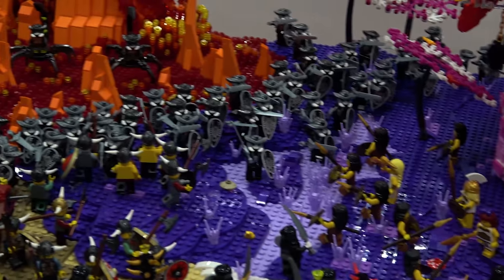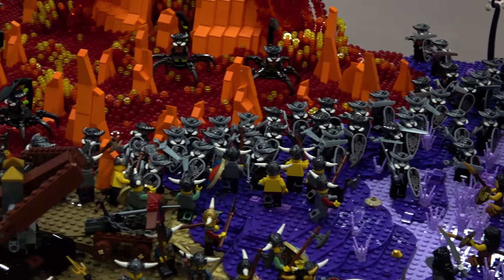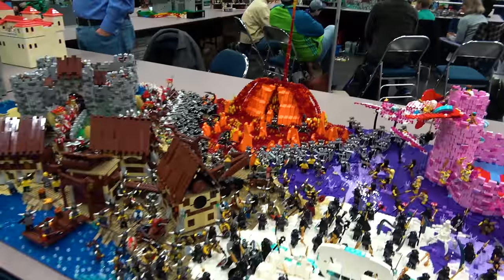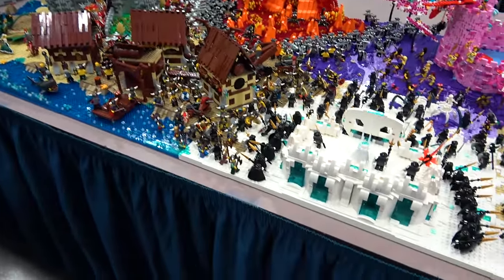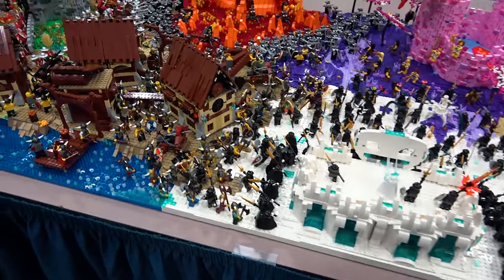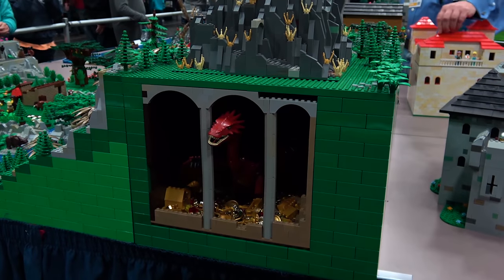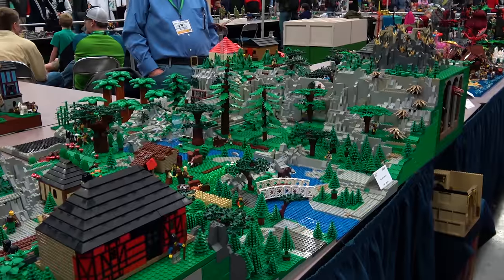Oh, my. I like these scorpion people that they did. I call them Driders because I only have a D&D reference to frame them with. So I think the Drider things are really cool. Castle, you know. And then this is a massive castle set here with a dragon.